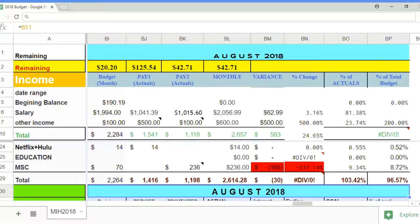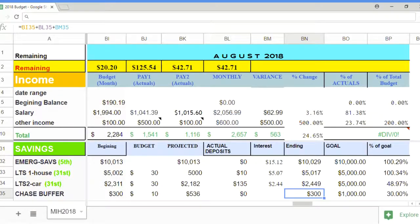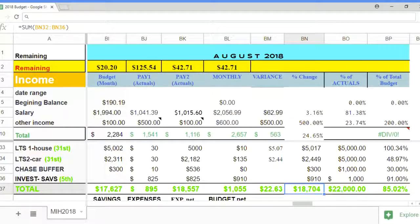Moving along towards my savings. I had budgeted $895 to contribute towards my savings fund, and I actually contributed $1,055, which I think is great.